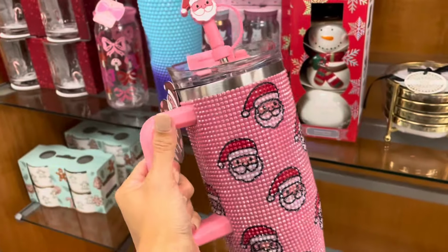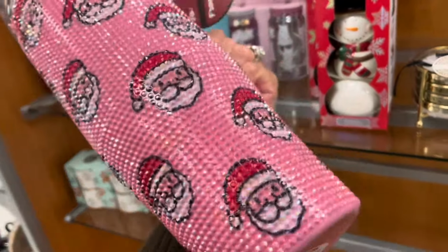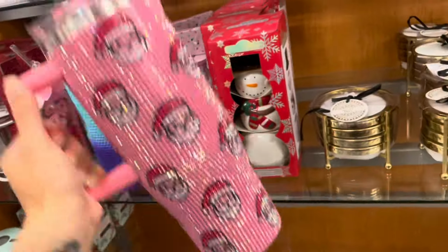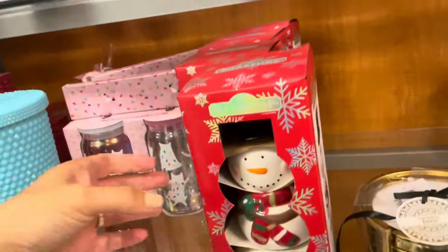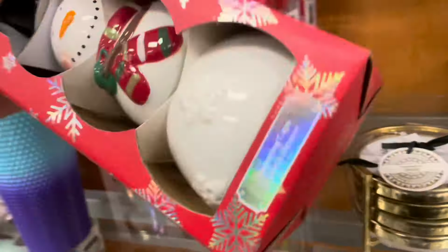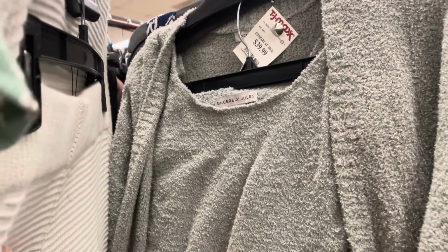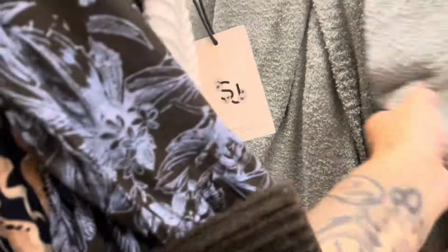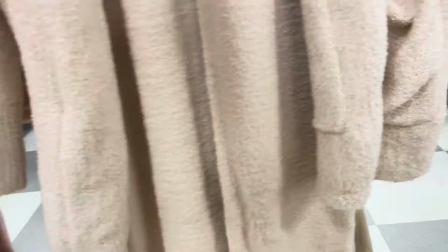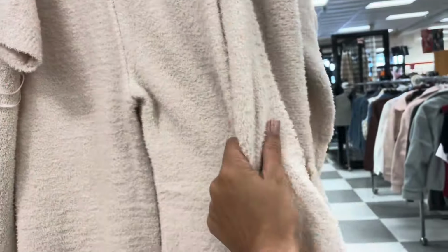I don't remember if we've seen this. They have the Santa Claus cup with the straw topper for $20. What is this? Oh, these are measuring cups. That's cool. This is for $10. I have this three-piece set for $40. The color is really nice. Also have this set in a different color too. I just love how soft they are.